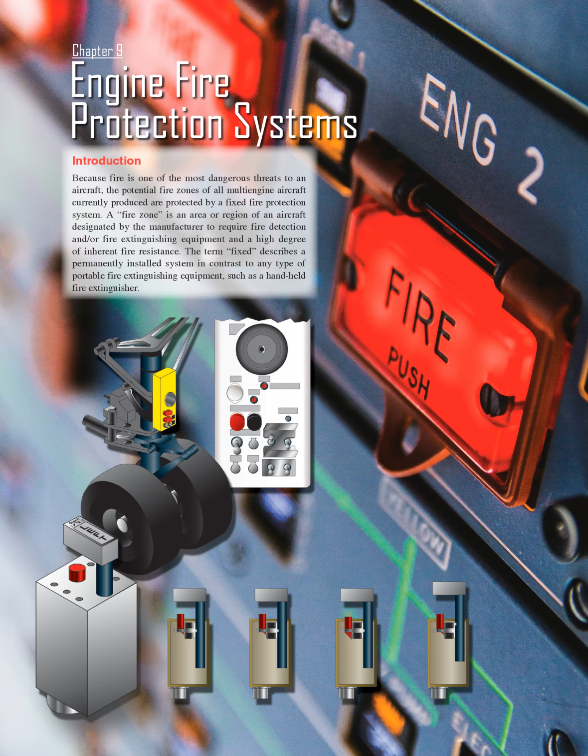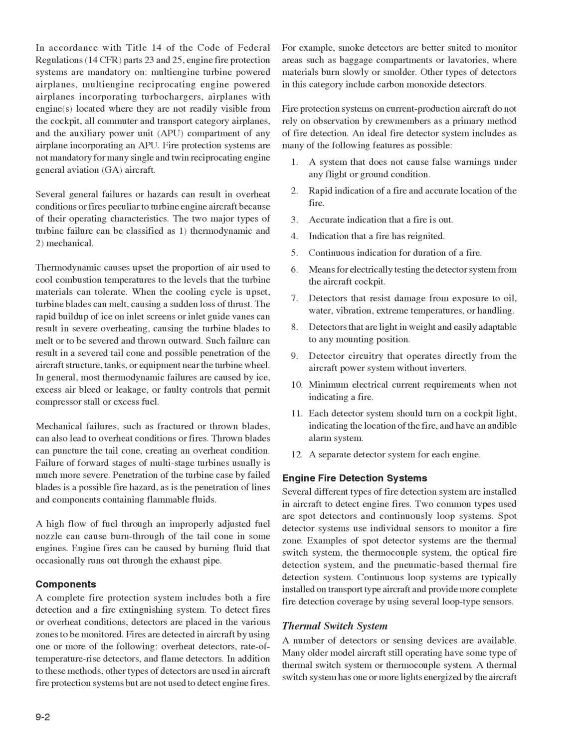The term fixed describes a permanently installed system in contrast to any type of portable fire extinguishing equipment, such as a handheld fire extinguisher. In accordance with Title 14 of the Code of Federal Regulations, 14 CFR, Parts 23 and 25, engine fire protection systems are mandatory on multi-engine turbine-powered airplanes, multi-engine reciprocating engine-powered airplanes incorporating turbochargers, airplanes with engines located where they are not readily visible from the cockpit, all commuter and transport category airplanes, and the auxiliary power unit, APU, compartment of any airplane incorporating an APU. Fire protection systems are not mandatory for many single and twin reciprocating engine general aviation (GA) aircraft.